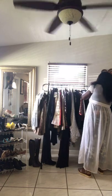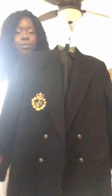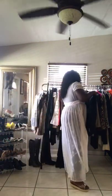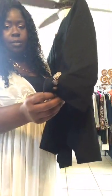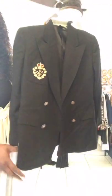Hey, friend. We have another Ralph Lauren blazer. Actually, this one is black. The other one was blue. Double breast. All original buttons. And this is size 8. Here's the back. Size 8. This ships for $80.